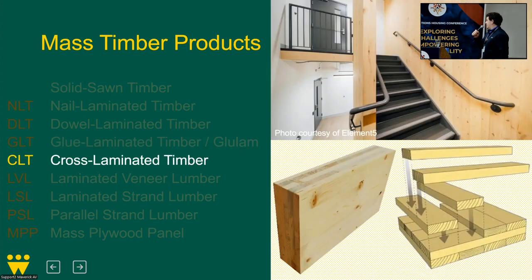CLT, cross-laminated timber. So this is, you're putting it on the wide side. So if it's a 2x4, you're putting it on the 3.5-inch wide. You're putting all of the pieces together, and then you're alternating. You're crossing the second layer, and then you have the third layer. So these, and then you have 3-ply, 5-ply, 7-ply, 9-ply. This has a 2-way span as well.